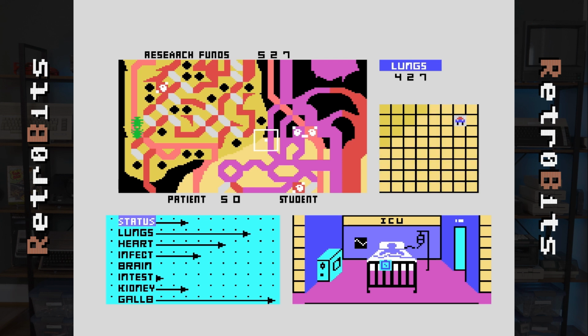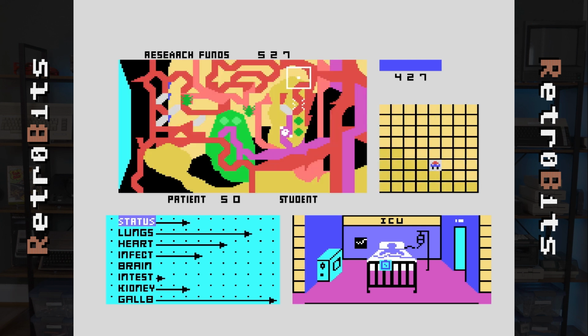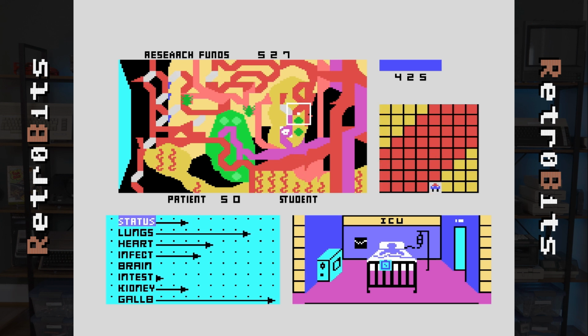As a child, I had no idea how to play this game. As it turns out, having some knowledge of anatomy helps. This poor patient, though, he seems to have every possible thing wrong with him and keeps developing new ailments as fast as you treat his existing ones.